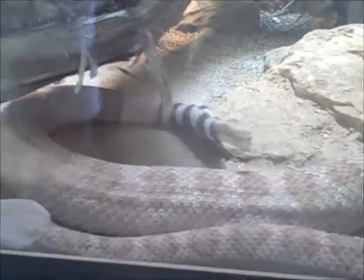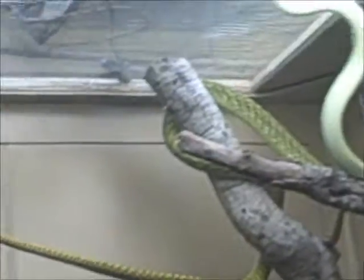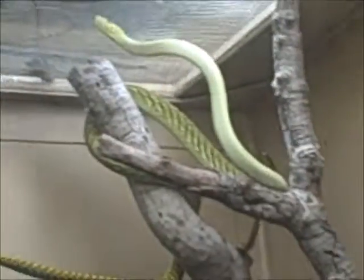Tail's a different color. He's like, look, is he shedding his skin or something? That's bad. Why is part of his tail different? You see, Ty? Very, very fast snake.